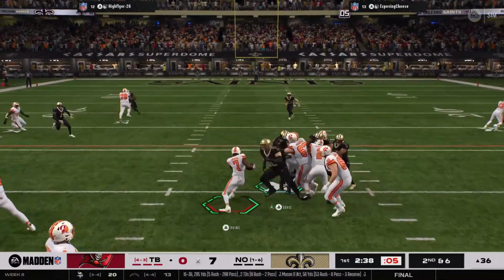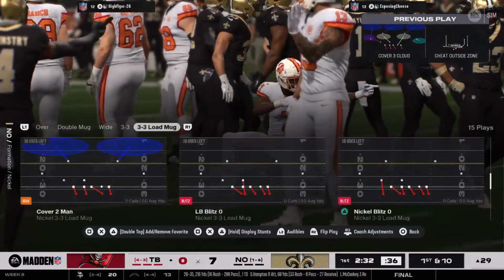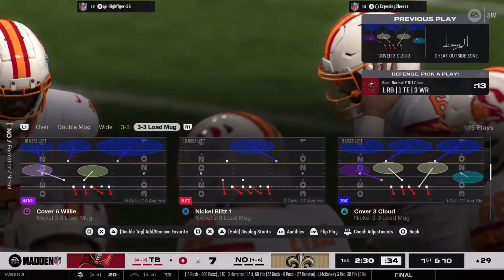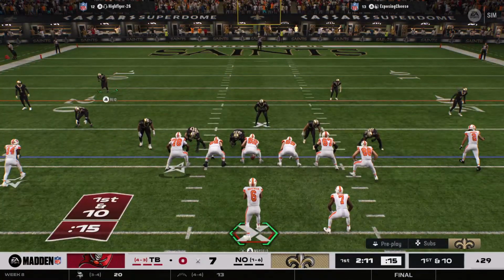Right back to Irving now. And he'll pick up enough to move the chains. That's the type of call that offensively, man, it just builds so much confidence. I don't even think they were looking to get the first down. Just get to a manageable 3rd down, but instead they move the chains, and that is one disheartening look on that defense.